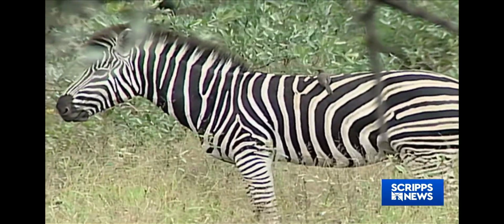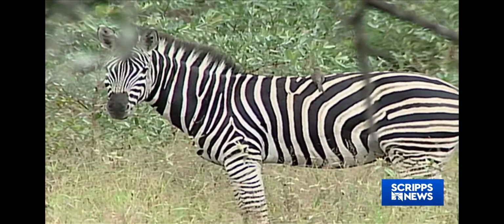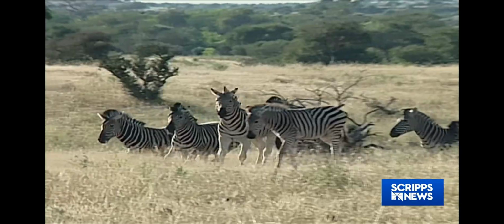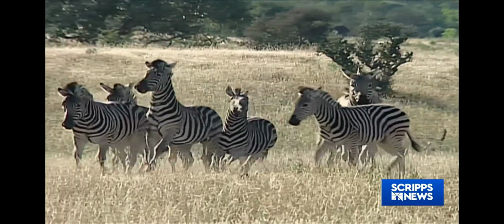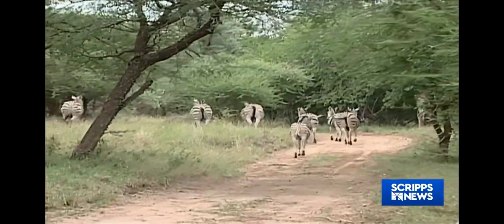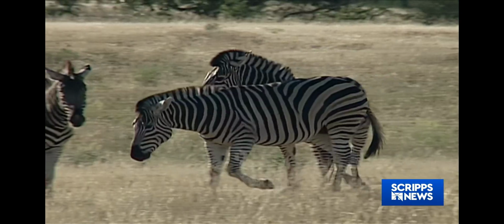A zebra can't stand still forever. Luckily, stripes also protect a herd on the move. When they're running together, they bunch up pretty close. And all these stripes moving together make it hard for lions moving at a rapid speed. It's kind of, oh, there's the one I want. So they look like a big striped blur.